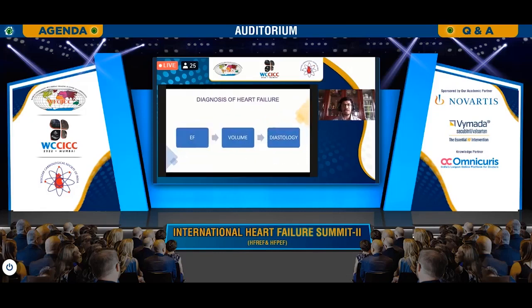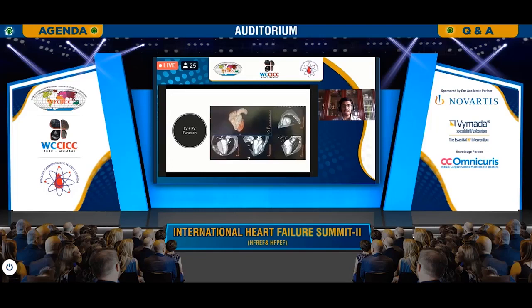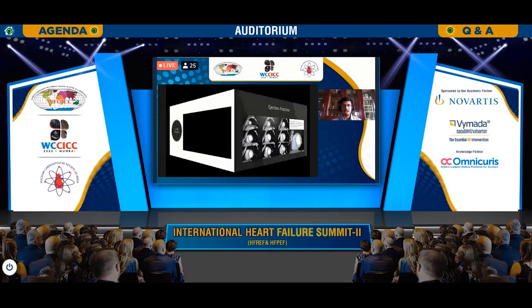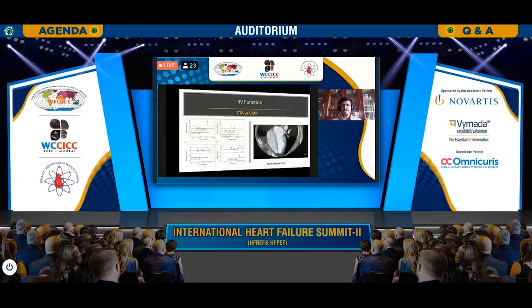So coming to heart failure, the first thing that you would like to know is the diagnosis, which depends on the ejection fraction, the volume, and the diastology. And you will clearly see here, in this multiphasic retrospective gated scan, the LV and the RV wall motion very nicely. Using Simpson's technique, we can see a very good illustration of the LV volume, RV volume, and ejection fraction. And the available data shows that it is fairly comparable with cardiac MRI.